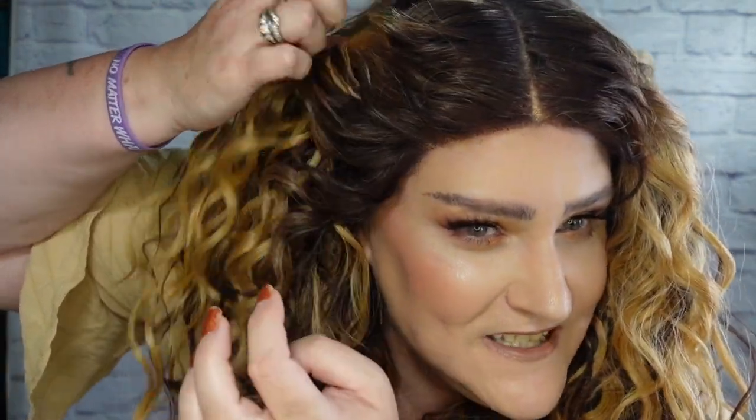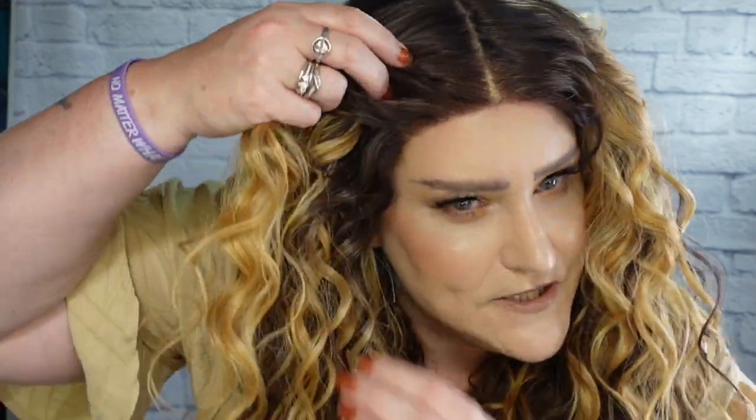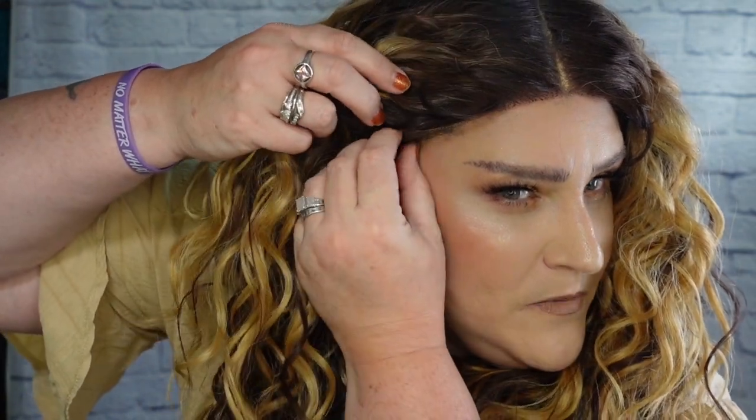But anyway, all right, so let's take a look at this hairline, because it says she is pre-plucked for a natural looking hairline. And this is where I'm a little confused. Now, don't get me wrong, she has some pre-plucking. If you really look closely, you can see it there. But as far as it resembling a natural hairline, that's where I have to disagree. I think they could have done better to make it look more natural. So a little disappointed with that.